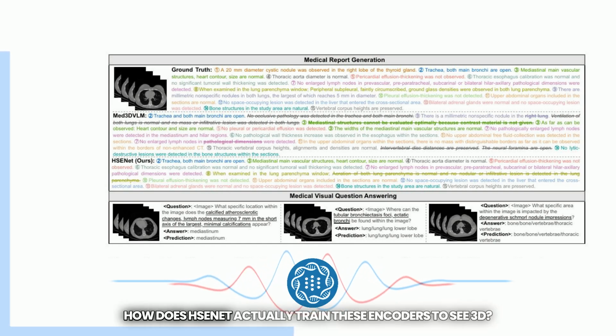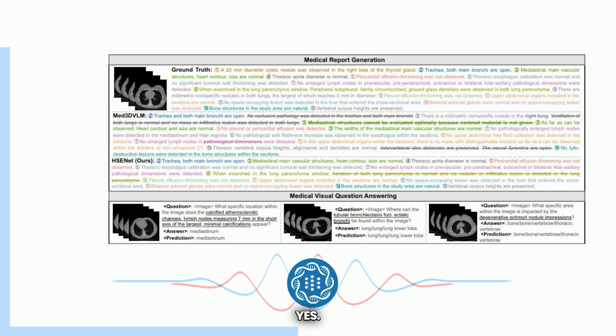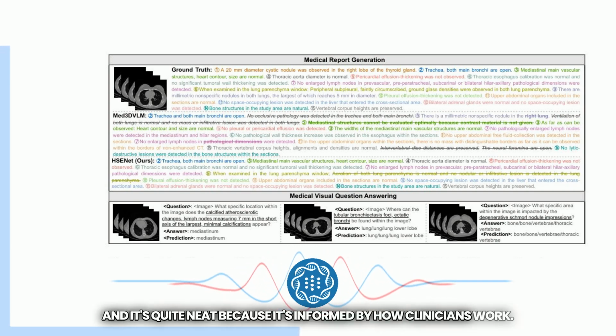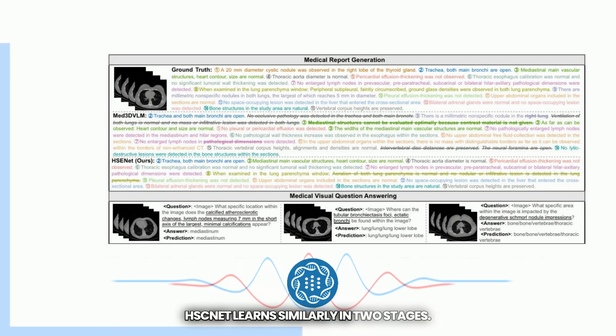Let's dig into the how. How does HSENet actually train these encoders to see 3D so well? They mentioned a dual-stage pre-training process. Yes, and it's quite neat because it's informed by how clinicians work. Get an overview first, then dive into the details. HSENet learns similarly in two stages.